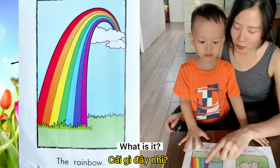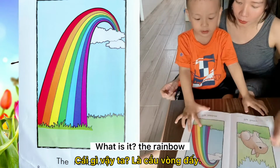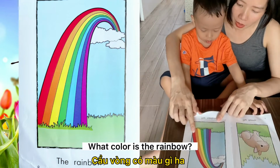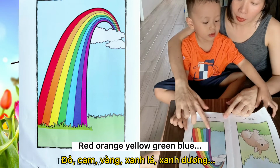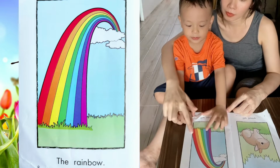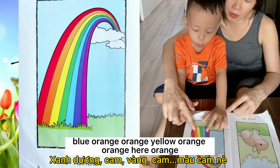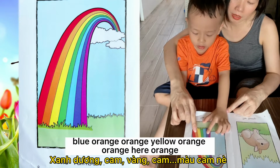Oh. What is this? What is it? Look at this. The rainbow. You said the rainbow. What color is the rainbow? Red, orange, yellow, green, blue. Blue. Green. Pink. Red. Blue. Orange. Yellow. Orange.